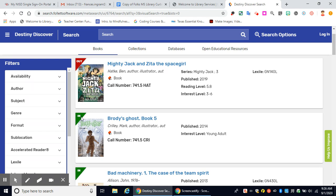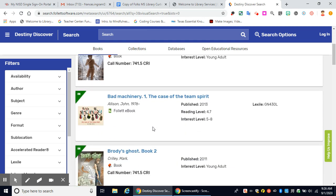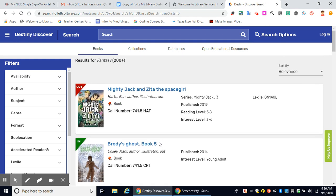Make sure you're looking at a book that's in, and also pay close attention right here. This little icon with the book and the word book means that it's a physical book that we have here in the library. If it says ebook, then that's not something you'll be ordering from curbside. So we'll talk about that again in just a minute. So make sure you're looking at an actual book.